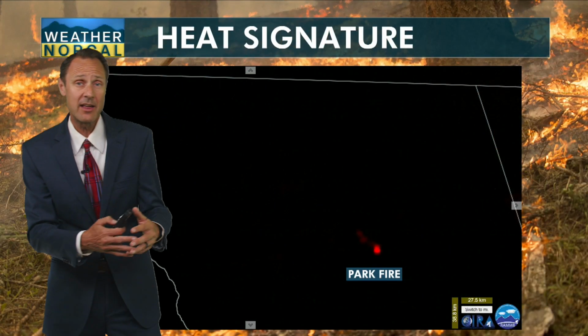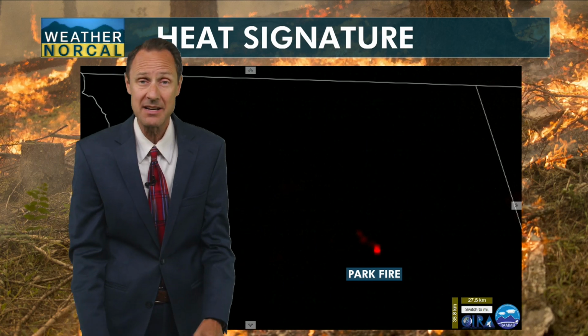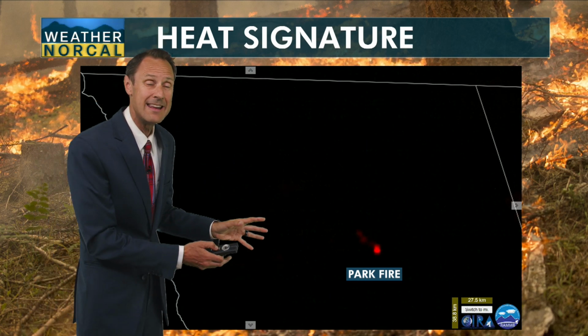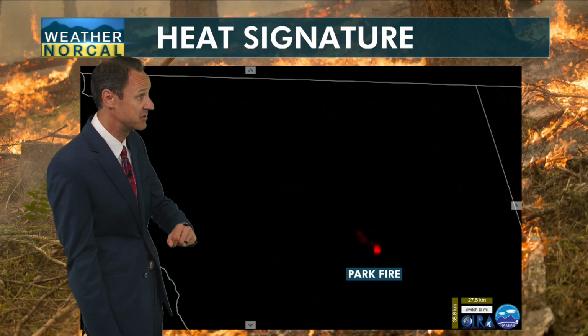That's your forecast at a quick glance. If you need to get on out of here, have a great day. In the meantime, let's take a little bit more in-depth look at the forecast. And on top of that, we'll take a look at some of the fire conditions as well.